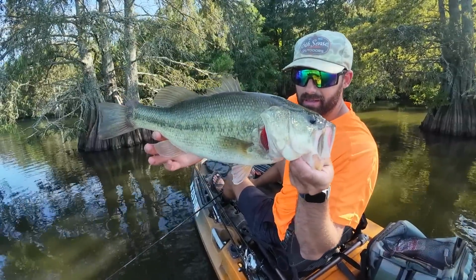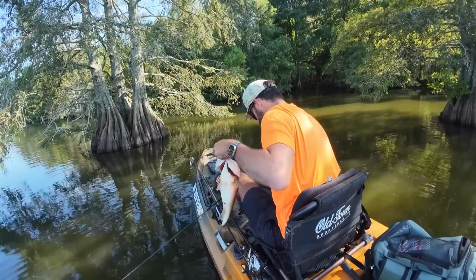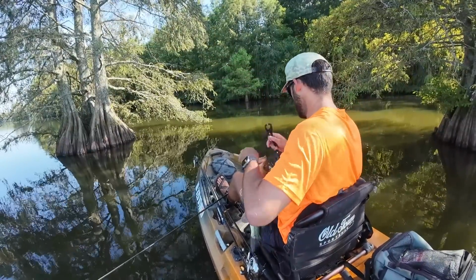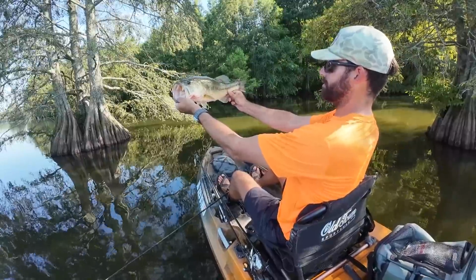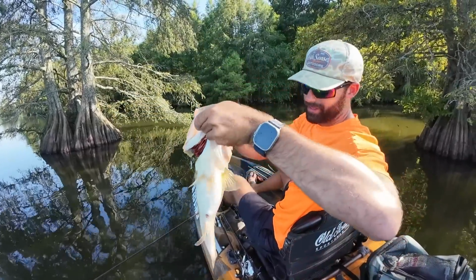That's another donk. Look at that. He's got to be 4. He's got a big old head. 368. Now let me evaluate you. Are you a 368? I guess you're a 368. Do you think it's a 368? I think he's closer to 4.